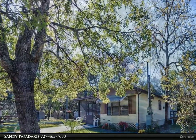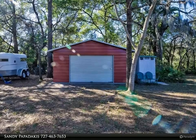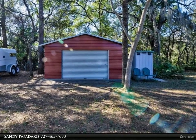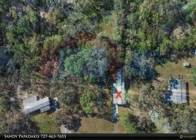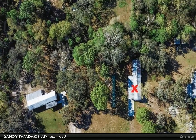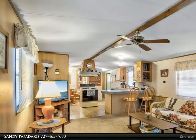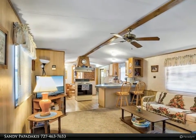Quaint and charming home nestled on 0.58 acres. This home features 2 bedrooms, 2 bathrooms, living room, dining room, spacious kitchen. Split floor plan, master bedroom with private bathroom, garden tub and separate shower. Additional bedroom is generous in size with guest bathroom.